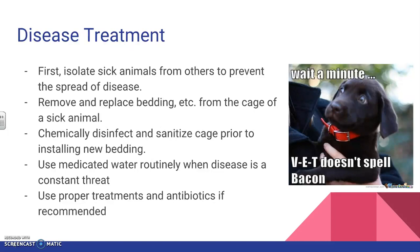First, you want to make sure that you're isolating your sick animals from other animals, and that will help prevent the spread of disease. You also want to remove and replace any nasty bedding from the cage of a sick animal. And you actually want to keep their cages cleaner when they're sick. You want to maybe bump it up to cleaning their cage every day as opposed to every other day. That will help get the disease out from their environment.